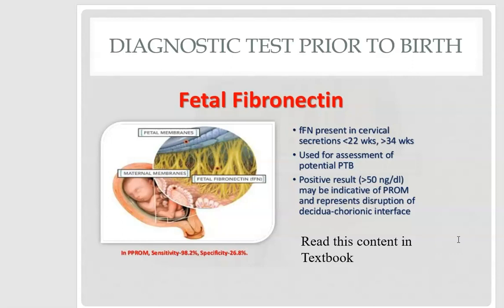There are some diagnostic tests that can be done prior to birth, one of which is the fetal fibronectin test. This fetal fibronectin is present in cervical secretions, specifically between 22 and 34 weeks of gestation, and it's used to assess the likelihood of mom delivering early. What you want to understand is if the maternal membranes and the fetal membranes start to have some separation, this fetal fibronectin level will rise. It's a protein, and it represents the disruption of the decidual chorionic interface. So if it starts to tear away, you'll have an increase of this level, and it's considered positive if the reading is greater than 50, which means she has an increased likelihood of delivering early.